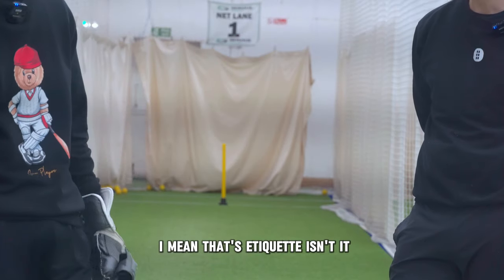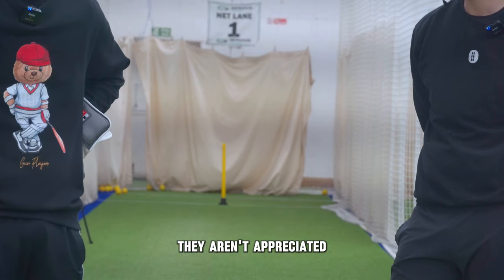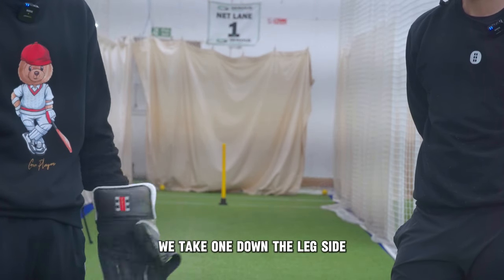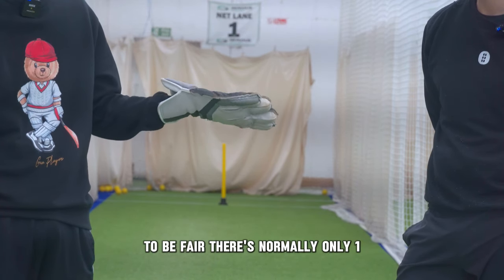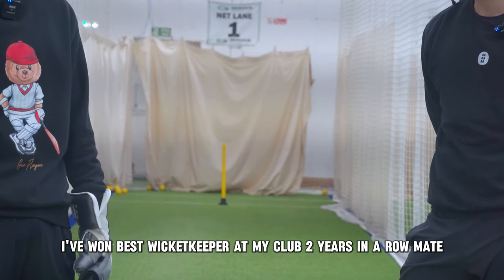What? I mean, that's etiquette, isn't it? No, exactly. More people, cricket, wicket keepers' lives matter. We aren't appreciated. We concede four byes, we get slaughtered, we take one down the leg side. Nobody cares. Keepers have feelings too. End of year presentation, best batsman, best bowler, keeper. Well, to be fair, there's normally only one. Non-existent though, is it? I've won the best wicket keeper at my club 2 years in a row, mate.